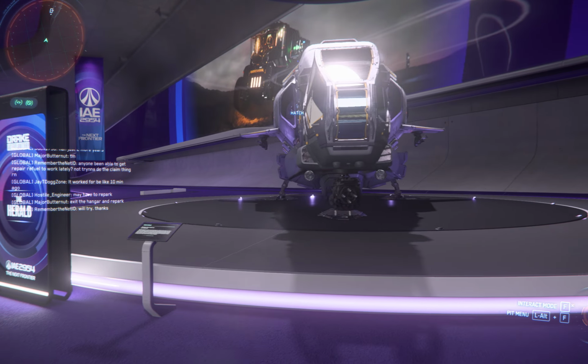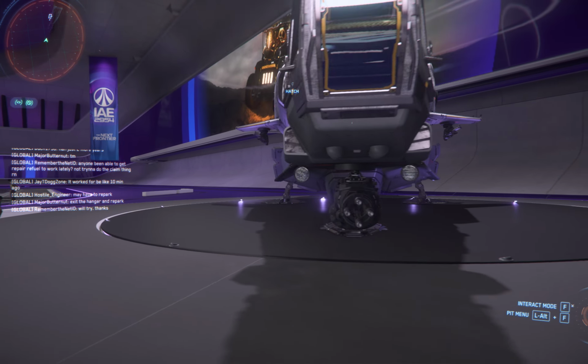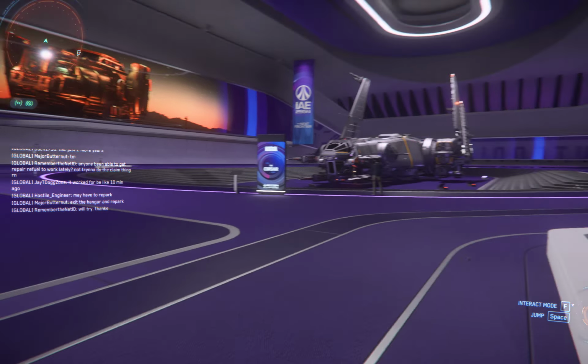It does have guns on it, and it does have missiles. So it can defend itself, but most likely if you get into trouble, you're just going to hit the throttle and fly away.